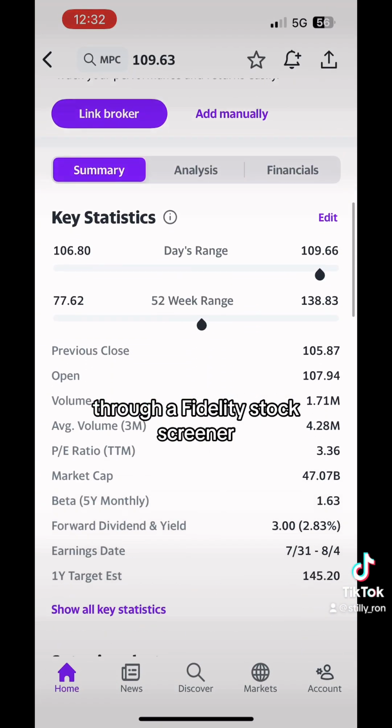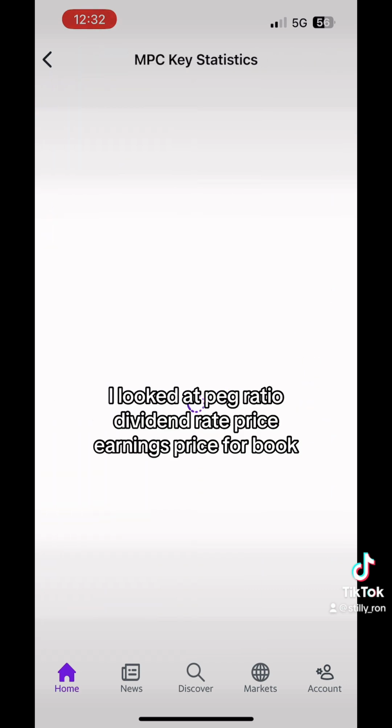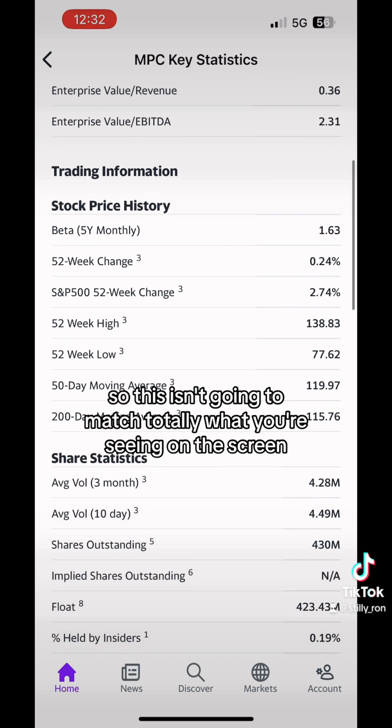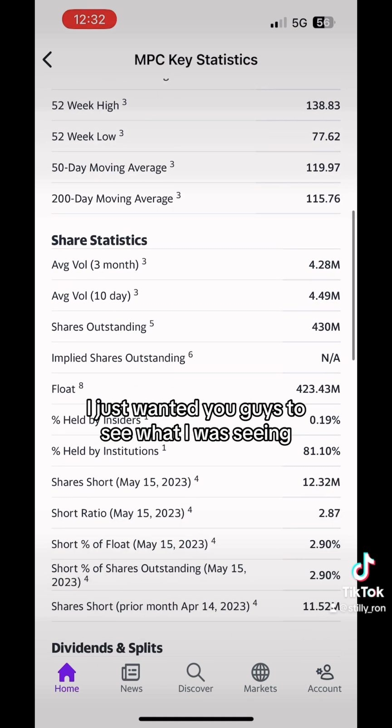through a Fidelity stock screener, just looking for key statistics. I looked at PEG ratio, dividend rate, price earnings, price per book, 10-year annual return. So this isn't going to match totally what we're seeing on the screen. I just wanted you guys to see what I was seeing.